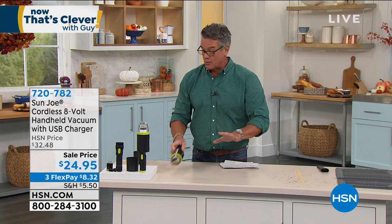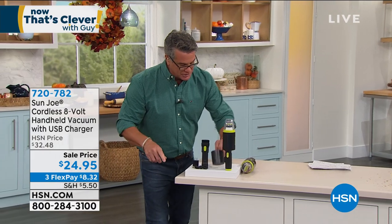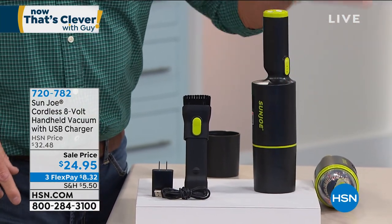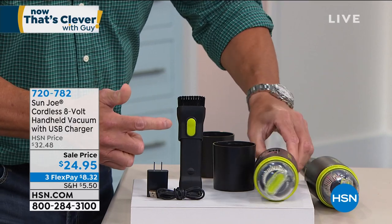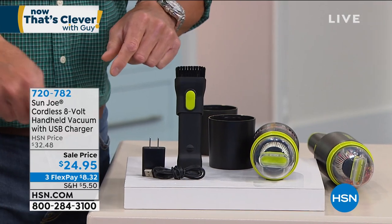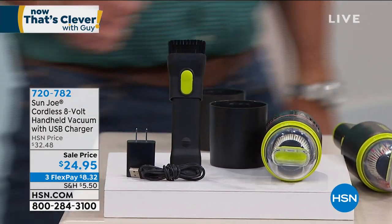It is such a great little item. When you order, you will get your little container. There's your little holder. It just sits right there in the holder when you're not using it. Perfect, right? Looks like a flashlight, but this is your vacuum. You get the little crevice tool that goes along with it so you can get in between and around areas, or if you need to dust your computer keys or whatever, so you can get in all the little places. And it comes with the charging cord as well.